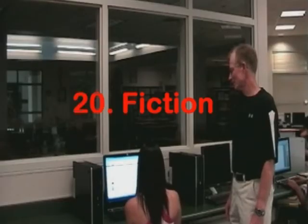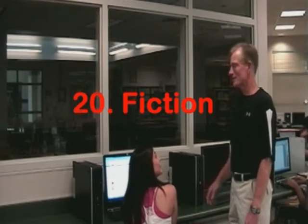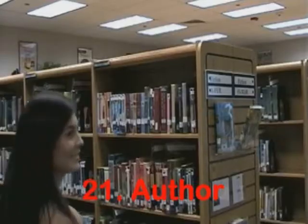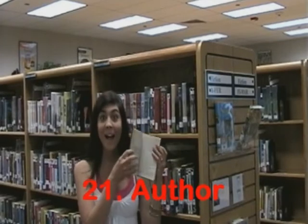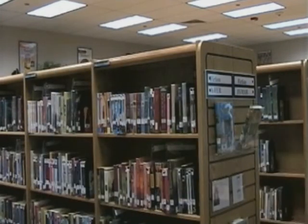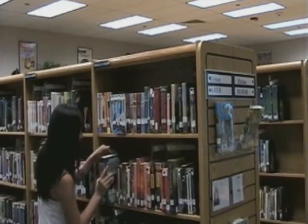Books with the call number that starts with FIC are fiction books. Fiction books are arranged alphabetically by the last name of the author. And then, without any help from me, Georgette went to the fiction section of the library, used the guide numbers, and found the book alphabetically by the last name of the author. I'm sure she was very pleased with herself.